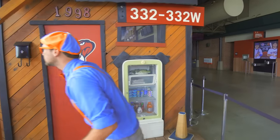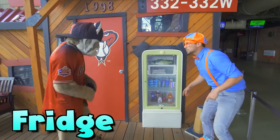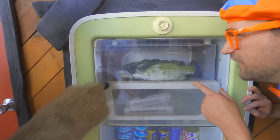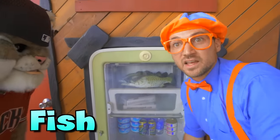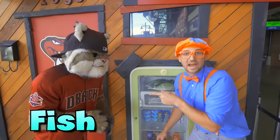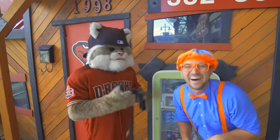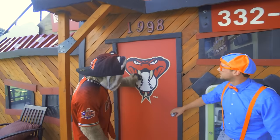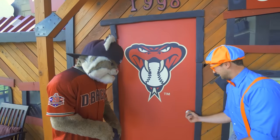Is this your fridge? Ooh, this is Baxter's fridge. What's your favorite thing to eat in here? Ooh. Wow, yummy fish. Wow, that's silly. Ooh, and here's a door right here. Ooh, does this go inside to your house? Whoa, pretty cool. Oh, it's locked.